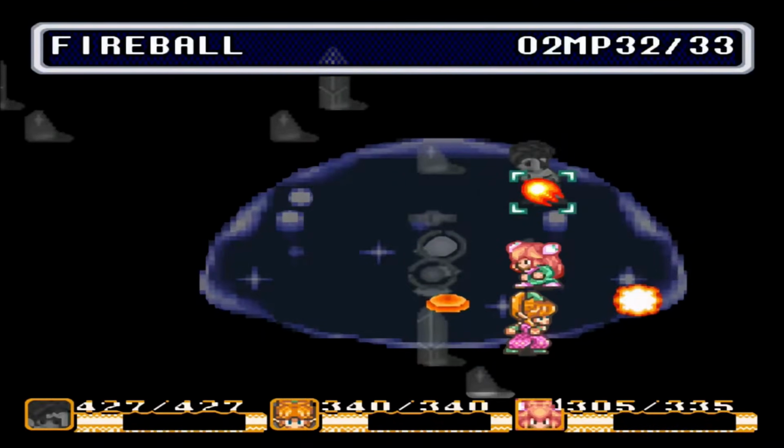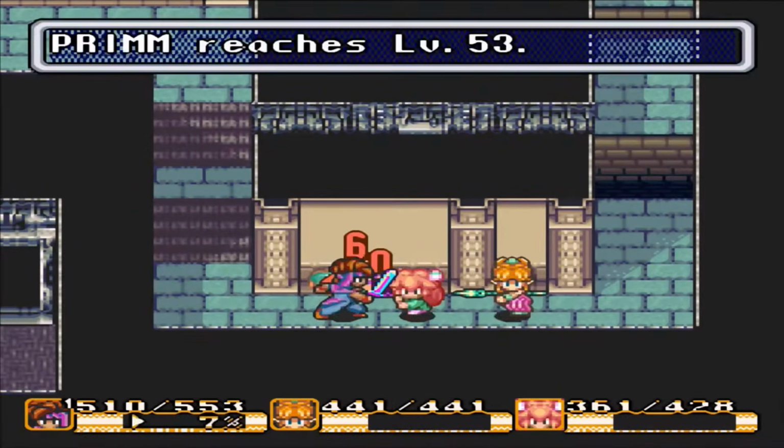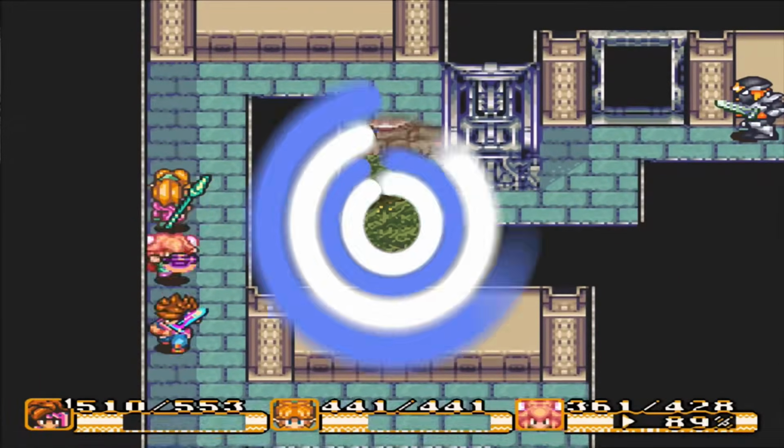The game's leveling system, where both characters and the weapons grow stronger, and the ring menu interface for navigation and item selection add depth to the gameplay. While the game has aged, its innovative features continue to make it a worthwhile experience.